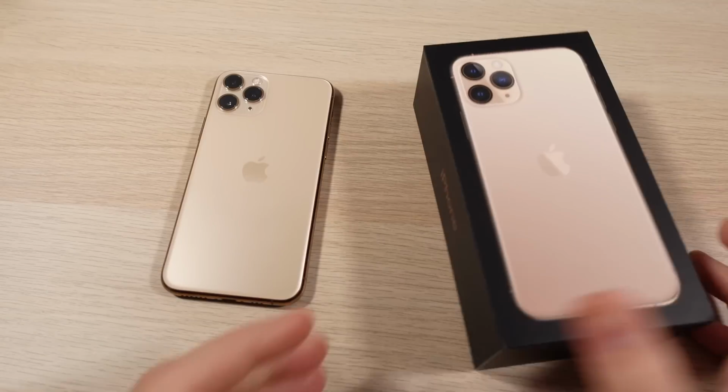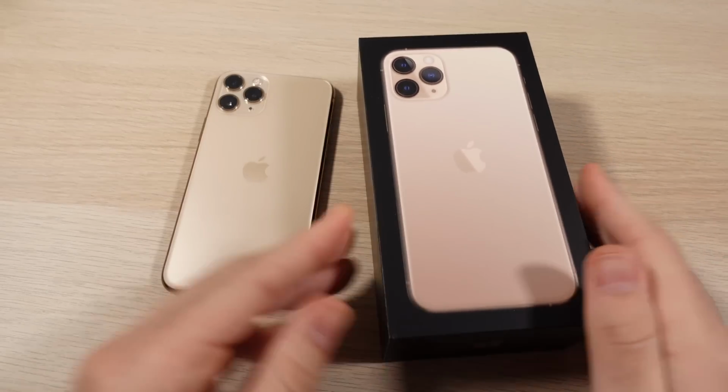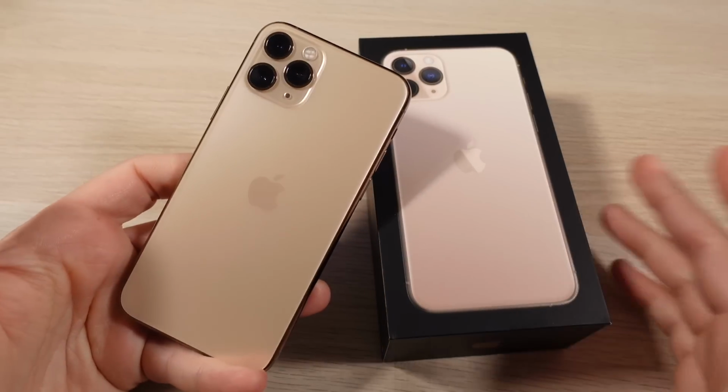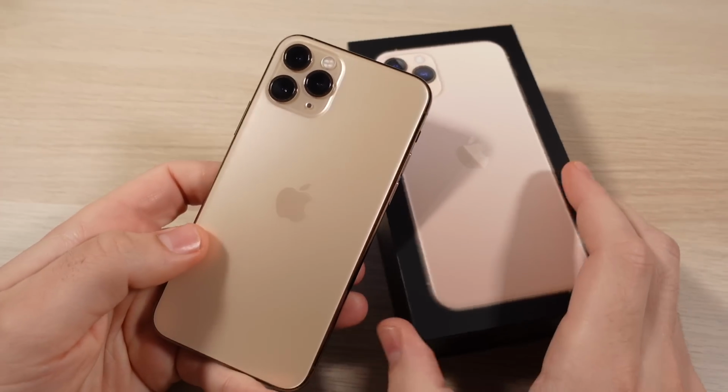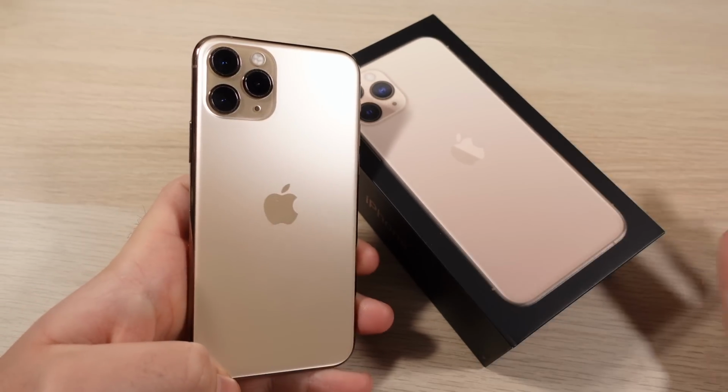Now, for the iPhone 11 Pro, you can get this in 4 different colors. You can get the gold, the silver, space gray, or midnight green. The gold looks pretty neat, but I think the midnight green was the best color of this model year. But you could get it in several different colors.